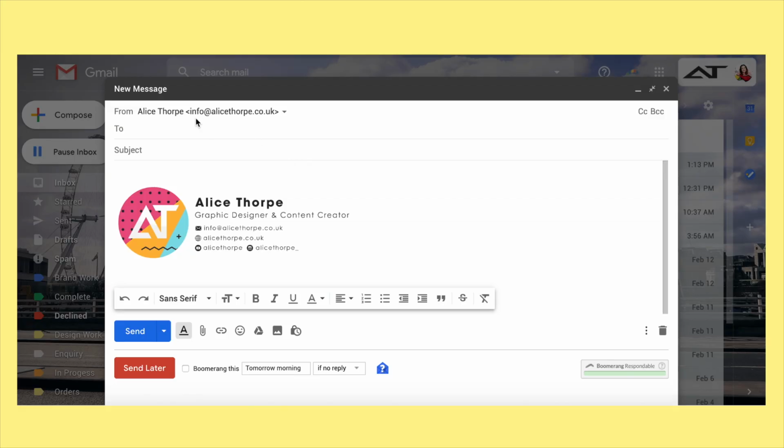Firstly, the first thing I ever used of Google was Gmail. I went to Google because I knew that I could personalize my email address. When you're emailing someone and it says, I don't know, alicethorpe@gmail.com or alicethorpe@hotmail.com, I wanted to change that little end bit. I didn't want it to say Gmail. I didn't want it to say Hotmail. I wanted it to be mine. And because I own a website, I have that little alicethorpe.co.uk part.